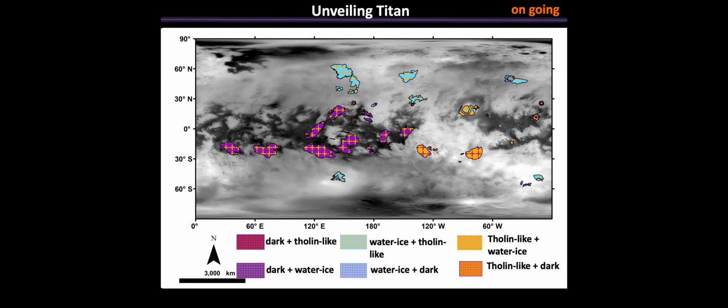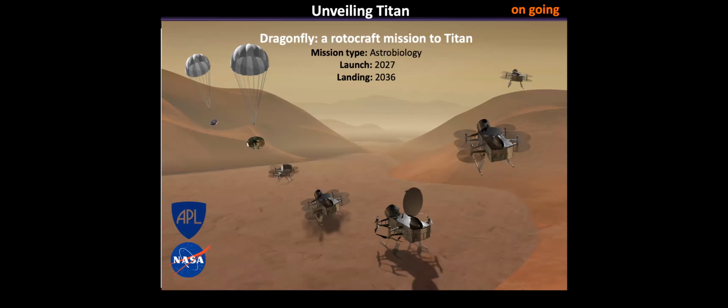So it appears that active processes are working to shape the surface of Titan, and it remains a dynamic world in the present day. This is a hypothesis that will be tested by the Dragonfly mission, which aims to investigate the crater Selk during its prime mission and identify the products of interaction between water, which was liquid at the time of impact, and organics.